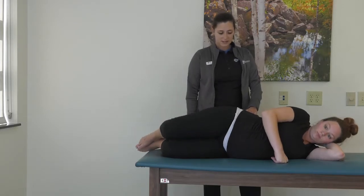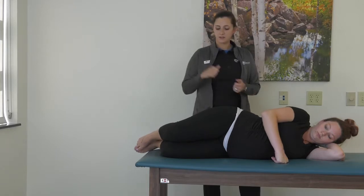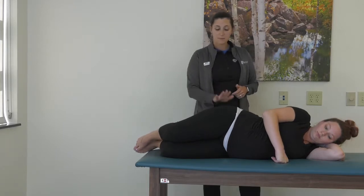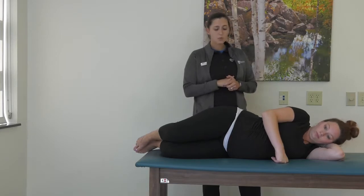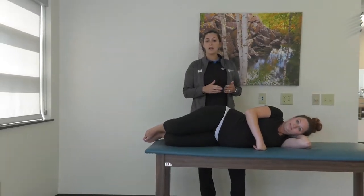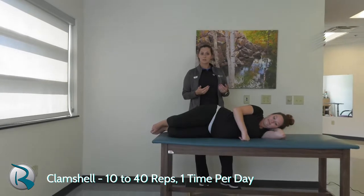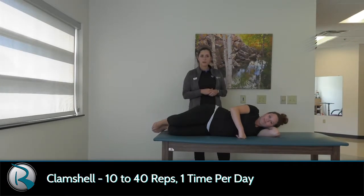I tell people that this exercise, the goal of it is not to try and lift the leg as high as you can. The goal of it is to try and make sure you're feeling it in your butt muscle, in your glute muscle. You'd want to start out doing about 10 repetitions of this, slowly work up to 40 repetitions 1 time a day. So this muscle, it's an endurance muscle. We want you to do high repetitions with no weight. So 40 reps would be the goal, and you're going to feel a good burn by the end of that.